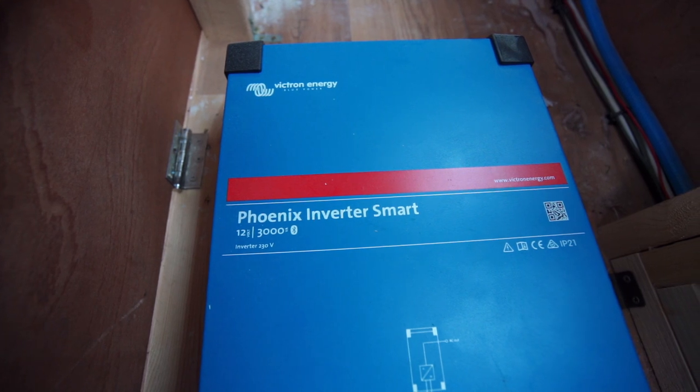Which is a bit much, isn't it? Yeah. Gary's like, what are you doing? That's going to run a block of houses. You don't need it that big. But we don't want to have to upgrade again, do we? No, so with this we can run hair dryers and you can do your straighteners and your curlers and that.